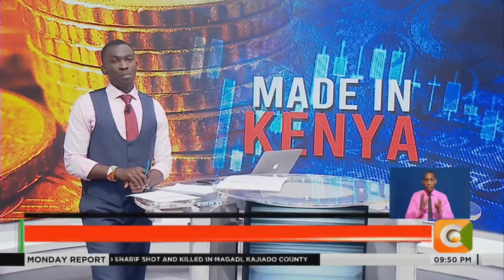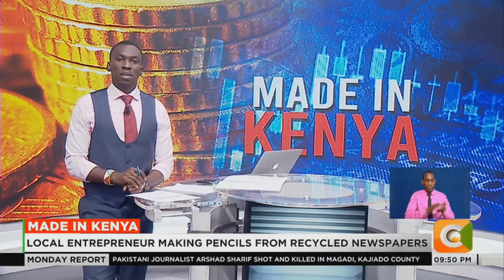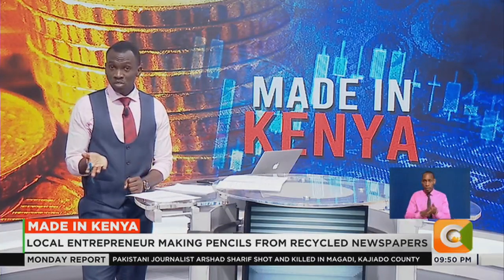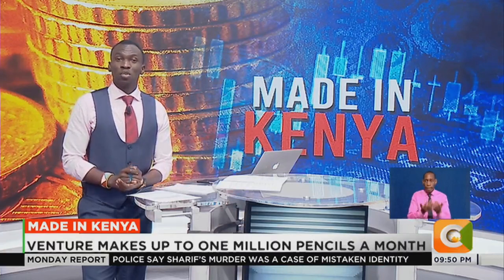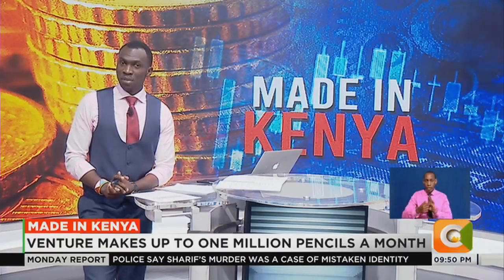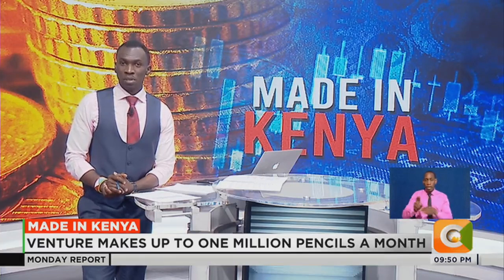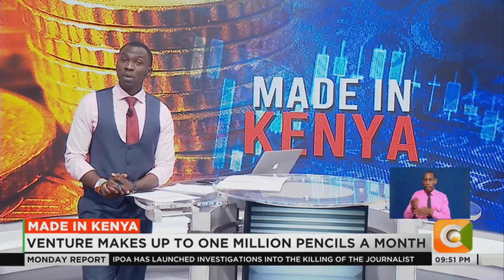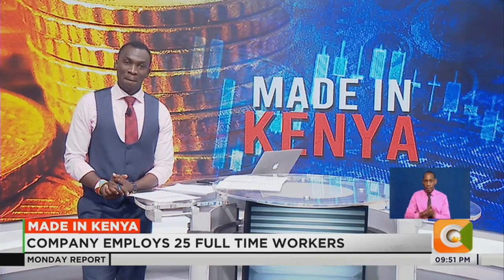So normally, newspapers lose their value. Almost immediately their content is consumed. They find their way to butcheries to wrap meat or even homes to light jikos. But as Edward Chweya reports, a local entrepreneur based in Athi River in Machakos County has found purpose with old newspapers, recycling them to make impressive pencils for school children. Here's a story on this week's Made in Kenya.